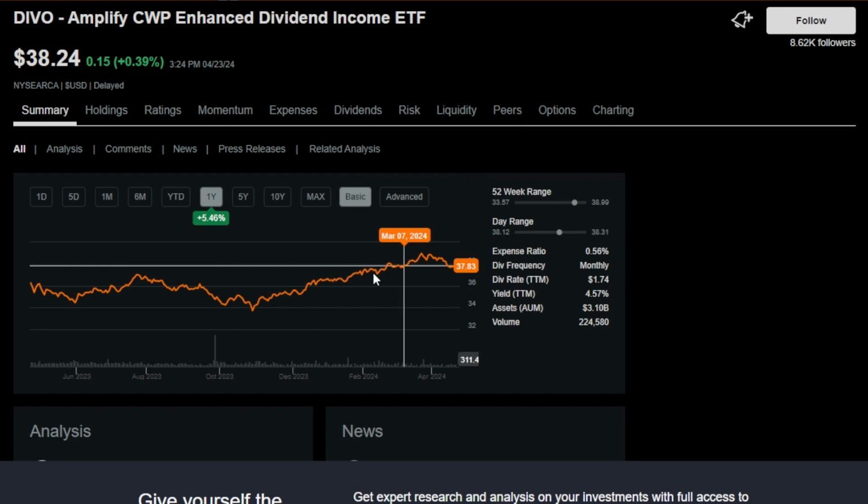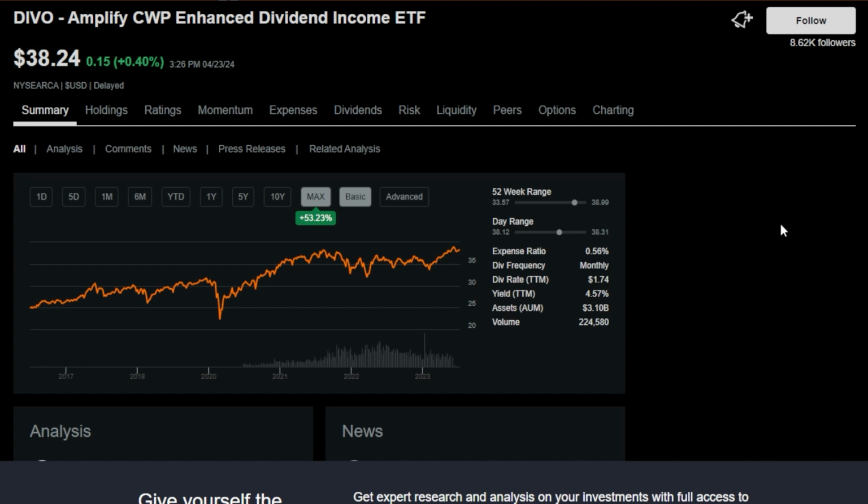So during times when the market turns sour, DVO definitely has some downside protection because of that covered call overlay. Now, because of that covered call overlay, DVO is not necessarily a rocket ship in the form of growth, but this ETF has consistently moved up and to the right at a slow and steady pace over time, all along while reducing volatility in your portfolio. DVO is up around 53%, and this is since around 2016. DVO has an expense ratio of 0.56%, which is a little bit on the expensive side, but this is because the covered call overlay can be management intensive.